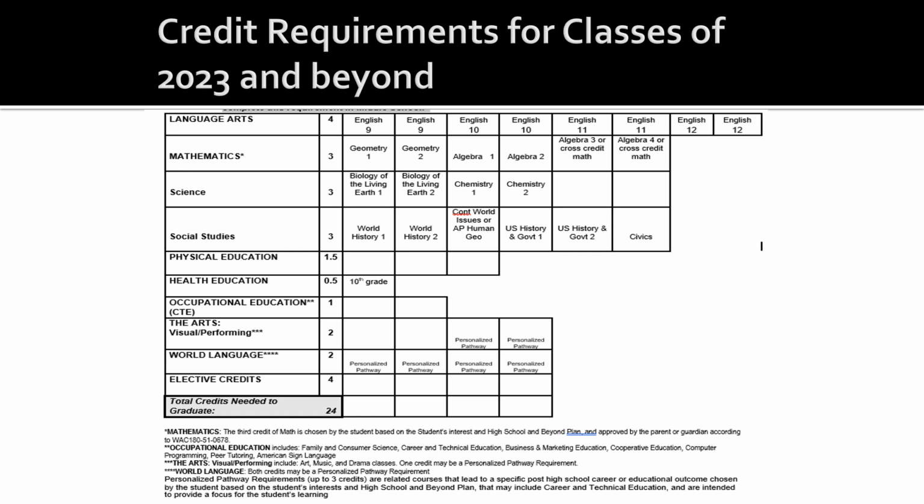Elective credits can literally be any class at all that is offered at Kent Lake. So for example, if you are going to take a 4th year of math, which is pretty common, most students do that, that 4th year of math, since you've already got the 3 credits, will simply go down into the elective credits. So lots of different ways to get those elective credits met.